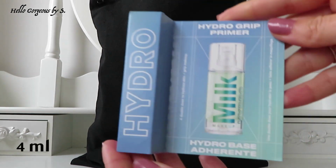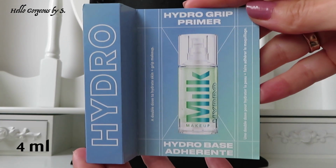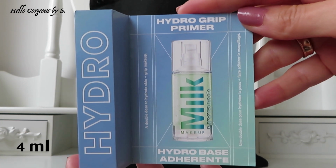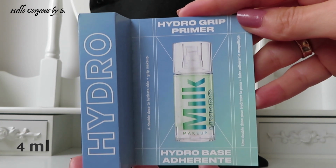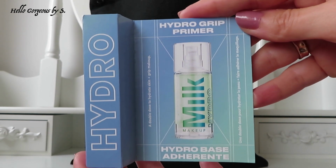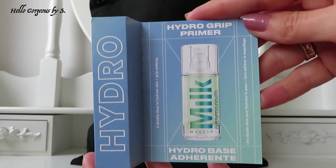Next we find a product from Milk Makeup, Hydro Grip Primer, a double dose to hydrate plus grip makeup. I already had the chance to try this primer. I don't know guys, I wasn't impressed. It feels tacky on the skin, I don't like it too much. Let's move to the next product.